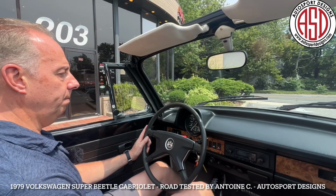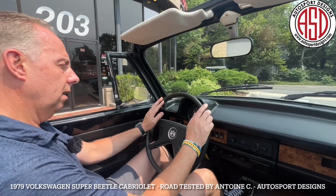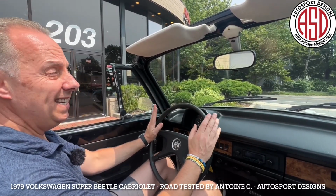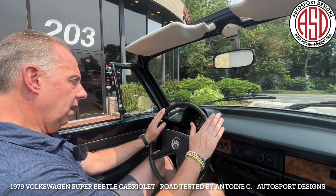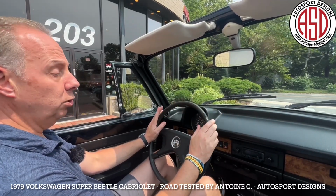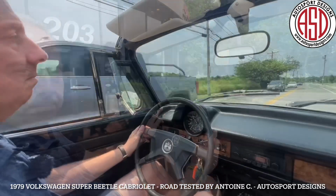Boom, starts right up. It's a 1.6 liter fuel injected, 4-speed manual gearbox. VW Beetle, obviously very iconic. It was in production from 1938. 79 was the last year that it came into the States, but they continued to be produced in Mexico till 2003. So we'll warm it up and we'll be back.